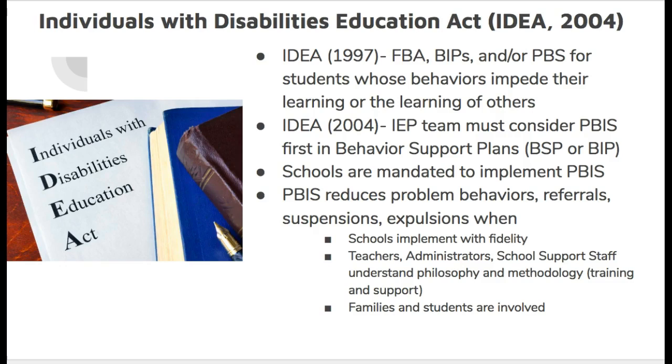And so eventually they got to IDEA, and the big one we have now is in 2004, and it hasn't been reauthorized since. So that's the law that we follow. The idea of FBAs and behavior intervention plans and positive behavior support actually came out of the reauthorization in 1997.